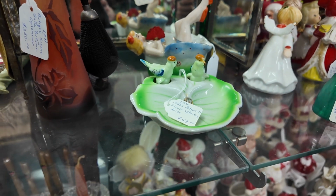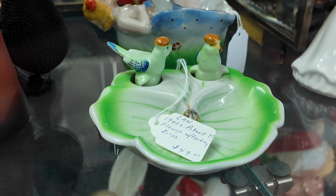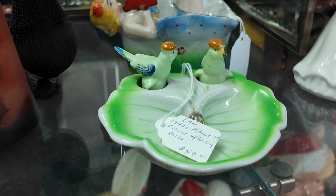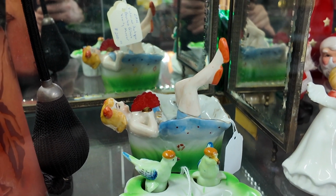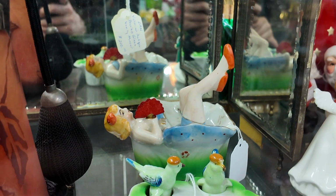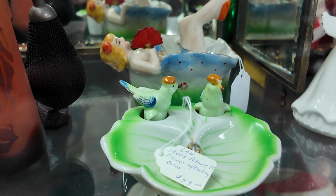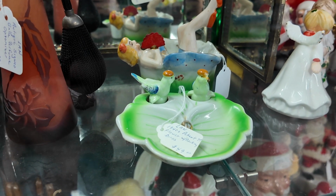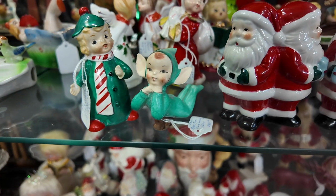This little trinket dish is fun. It has those little ceramic birds, which are nodders. You push them and they'll nod back and forth, kind of like the ashtray in the back. See, her legs just sit on top, and you push her legs and they'll nod back and forth. But usually you see these little birds on the salt and pepper shakers, not on a little trinket dish, and that one is $49.